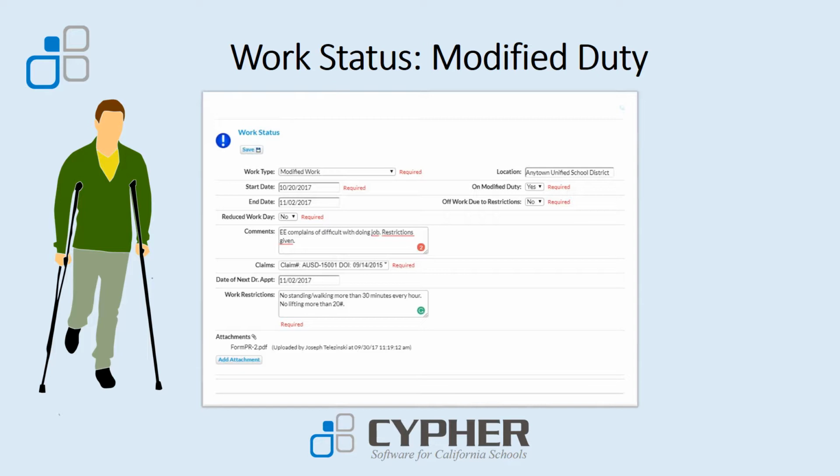Other than that, everything is just the same as the prior screen, including whether there's a reduced workday, your comments, the associated claims, date of the next doctor appointment, the work restrictions, and any attachments.